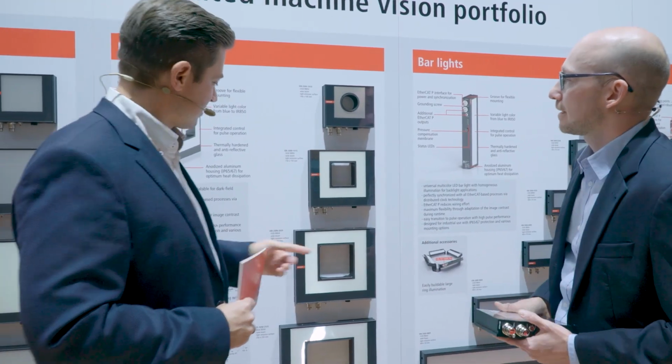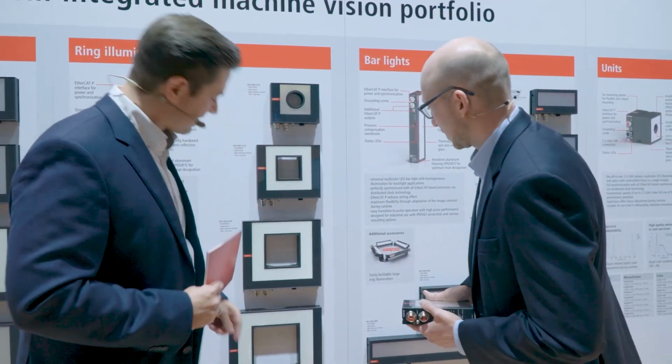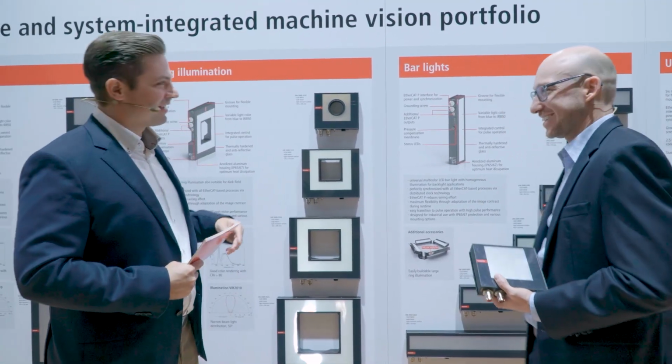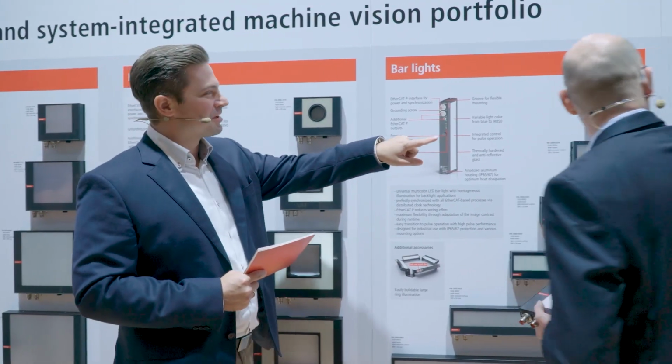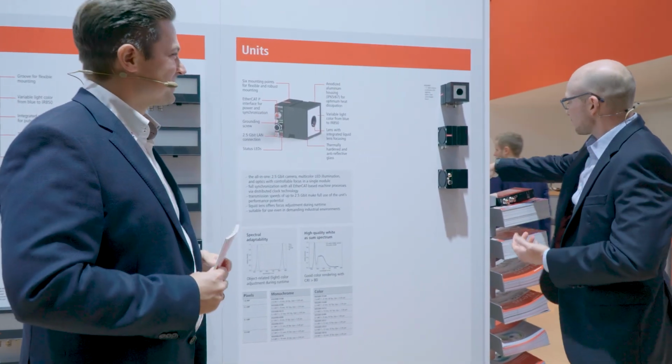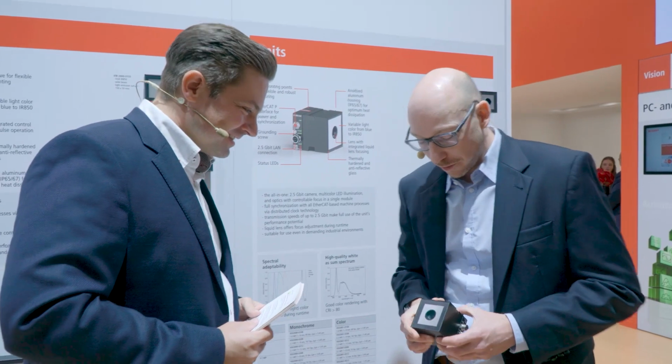Okay. And this hole looks to me like we can place a camera in between. Of course. Ah, okay. You guessed it. Okay. And the last one, there is another one, a small illumination, I would call it. Yeah, so this is a very interesting thing.